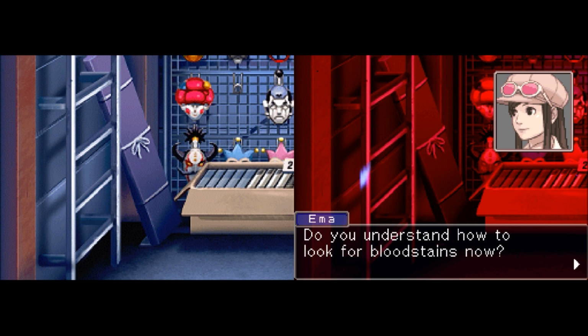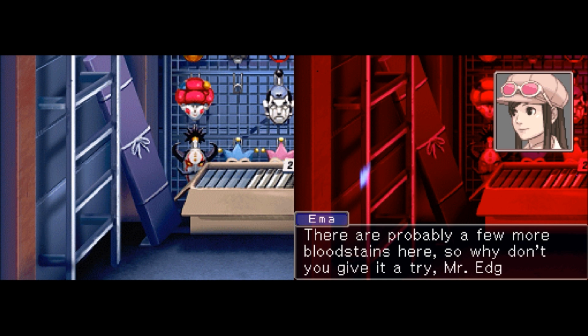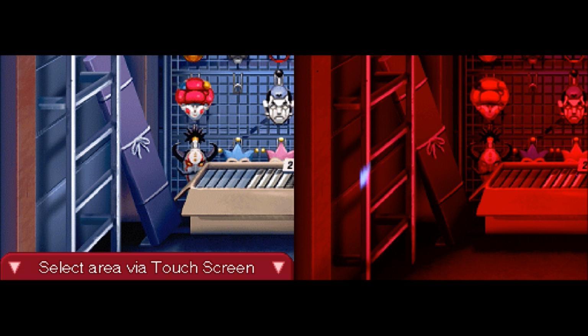Do you understand how it looks for bloodstains now? There are probably a few more bloodstains here, so why don't you give it a try, Mr. Edgeworth? Alright, okay, I got you.